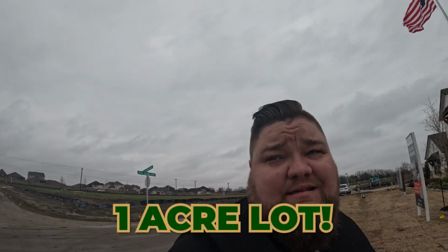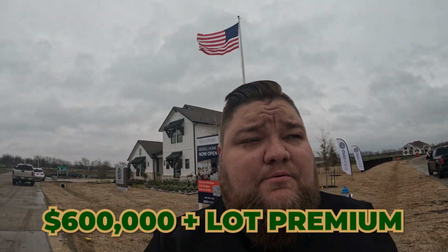This is a 1 acre lot community. It looks like there's going to be about 50, 60 homes or so. One acre lot community. Like I said, GFO, Kindred. Price point on these is honestly going to be a little expensive. GFO, I think, has 4 floor plans that they're building out here, and that floor plan starts, I think, at about 600 plus the lot premium.